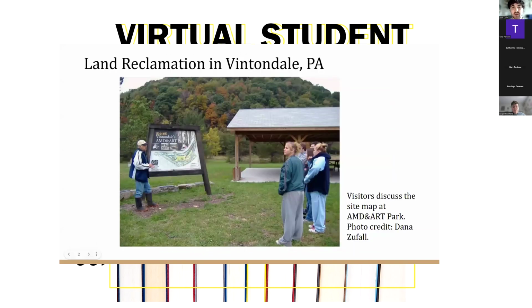In 1995, Dr. T. Allen Comp arrived in Vintondale, Pennsylvania. Over the next 7 years, Comp and his nonprofit, AMD and Art, would transform the landscape of this small historic mining town by reclaiming clean water and constructing contemporary art pieces in conversation with Vintondale's industrial and social histories.